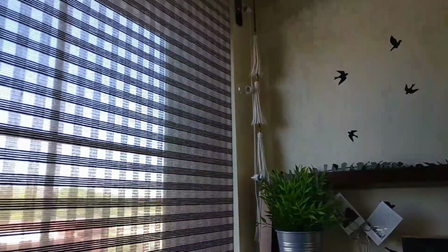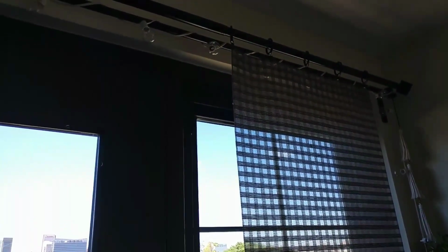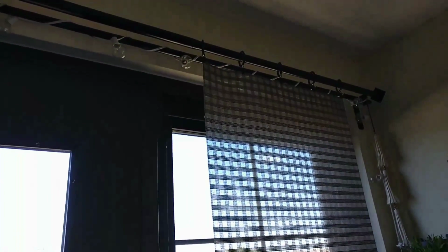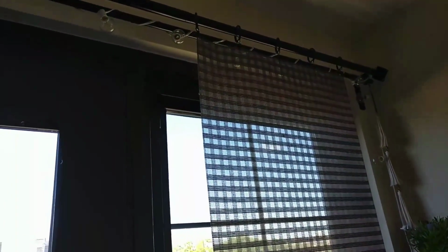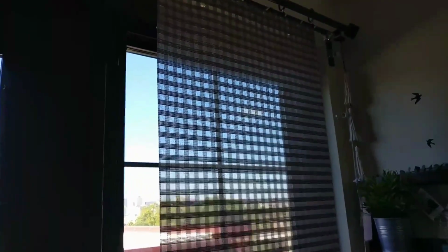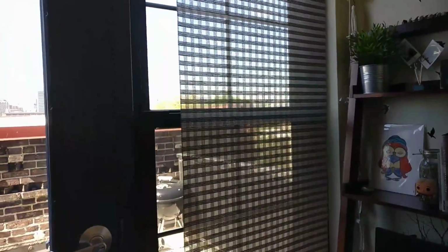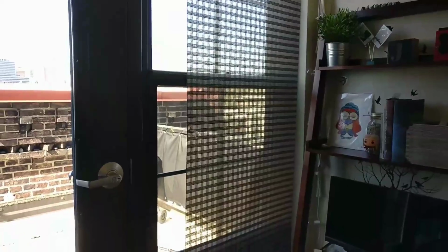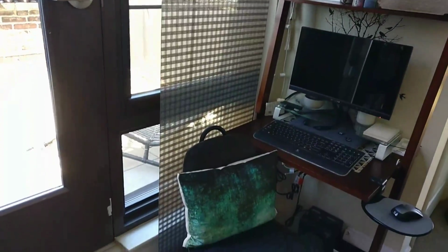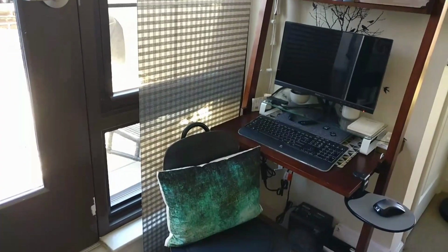I have my string lights hanging up on, this is a double curtain rod, whatever you want to call it, but I used the back rod to hang up some string lights, and the front rod I used to actually hang the curtains up. Now these are panel curtains that I got at IKEA, and I initially had regular fabric curtains up there, but they looked so janky at the bottom and they were too long, so I just took them back and got these panel curtains, which actually look really cool in my opinion.